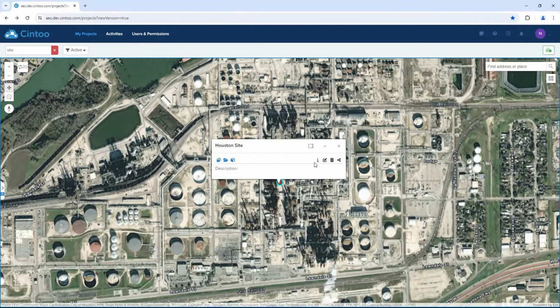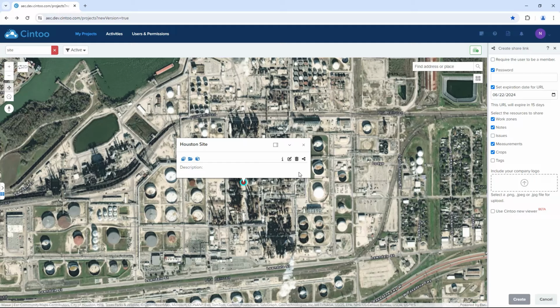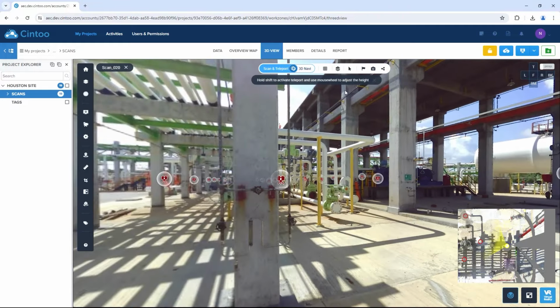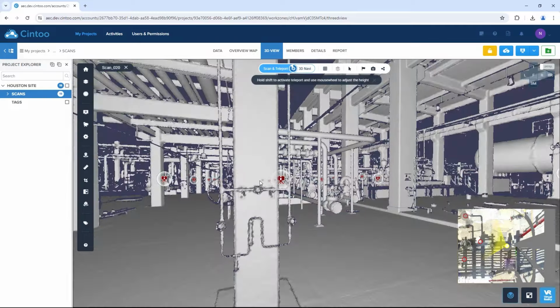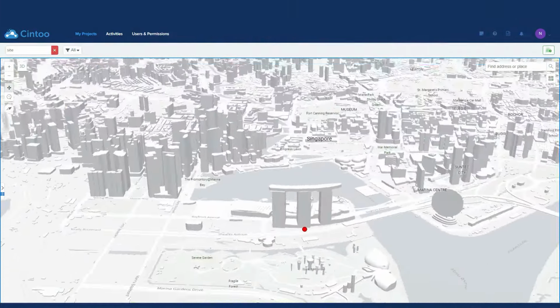Easily view, edit, or share project information directly from the map view and open projects to the data tab or right to 3D view in scan mode for quick access. Discover more with the upgraded Cintoo map view.